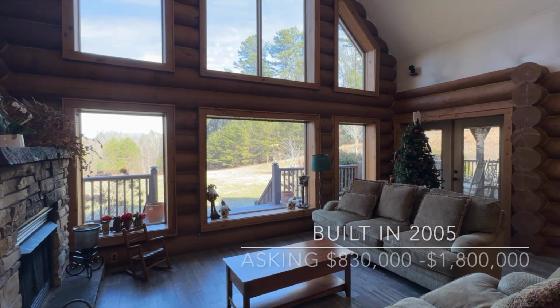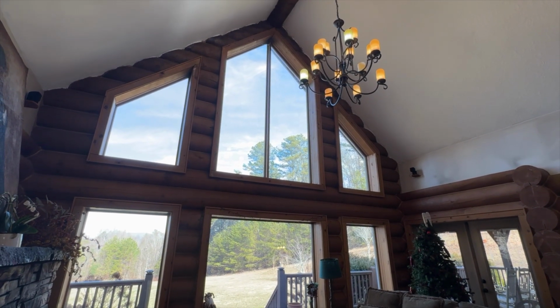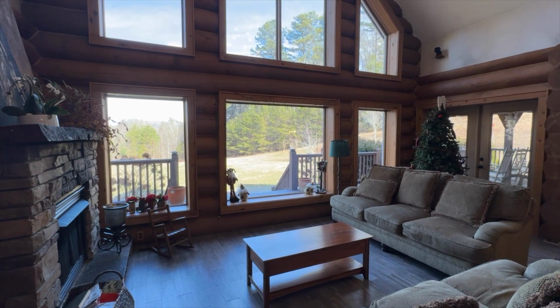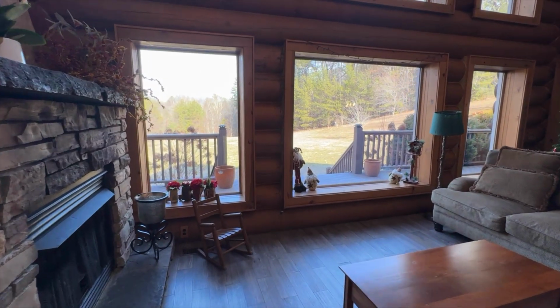The home is constructed from 13-inch Montana Western Ponderosa Pine logs. The logs are visible throughout the inside of the home on those exterior walls. The corner joints are massive, solid, and impressive. The exterior logs have been recently stained, adding to their beauty.